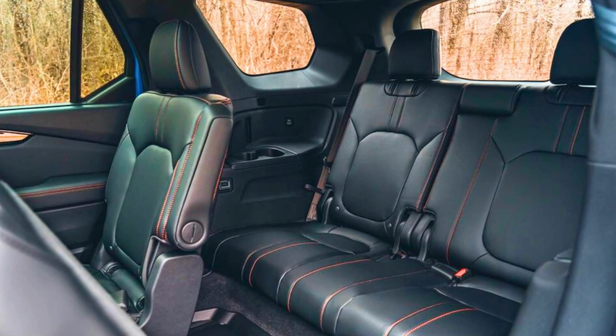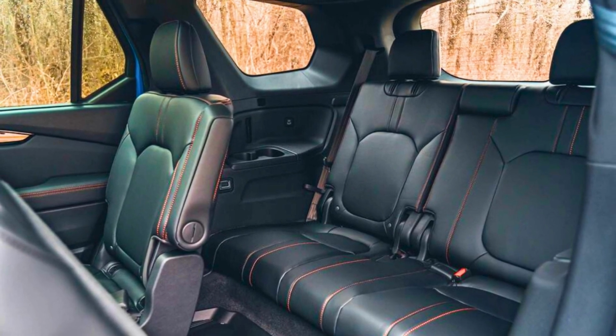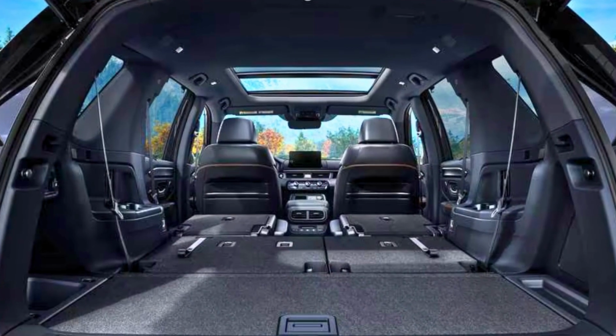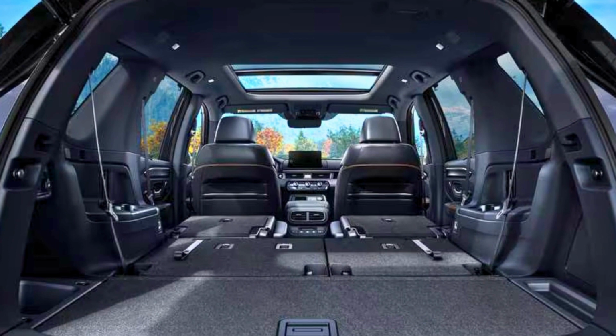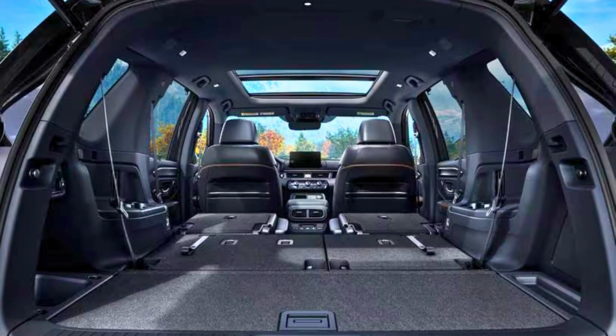According to the folks at iSeeCars, this SUV has a 42.7% chance of hitting the 250,000-mile mark. That's 2.8 times more than your average SUV. So, if you want a ride that'll go the distance, the Honda Pilot might just be your road buddy.